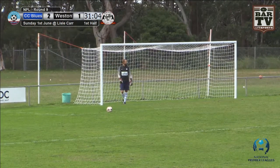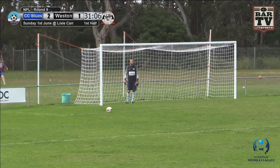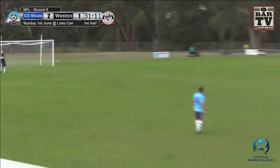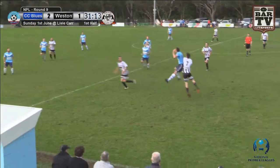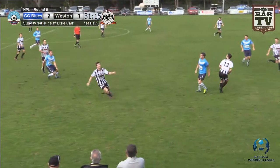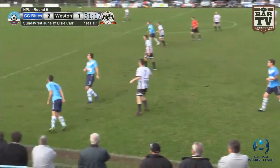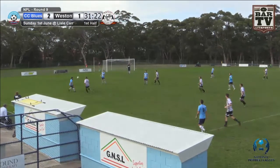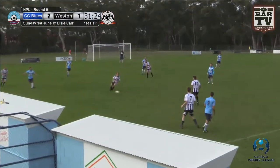So now 31 minutes in to play. For those just joining us, it is Charlestown leading Weston by 2-1 in our match of the round here at Lyle Car Oval. Nice flick on from Smith. Carl Thornton though does well. Doesn't look like he ever loses a header back there. Similar to Greg Anderson in the Hamilton Olympic back line.